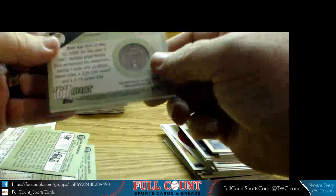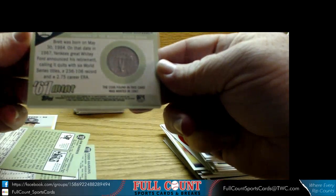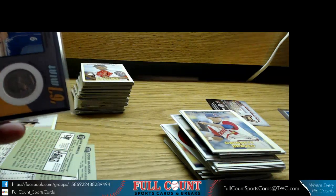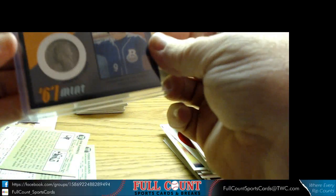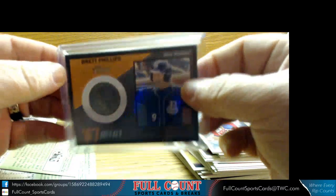Biloxi Shockers. This one doesn't say who it's for. So I'll have to look that one up. Or if anybody out there is watching, they can look it up and let me know which team that goes to. It's a one of one for Brett Phillips. The Biloxi Shockers.